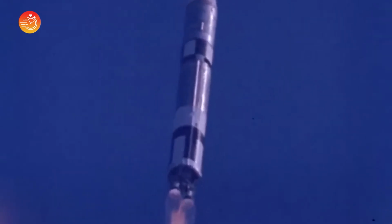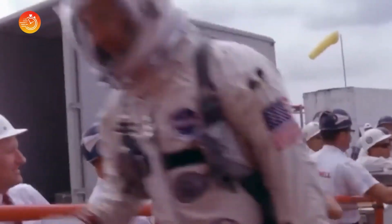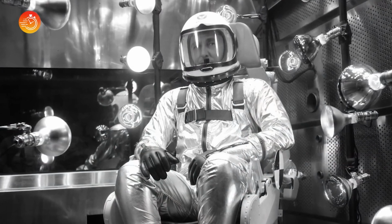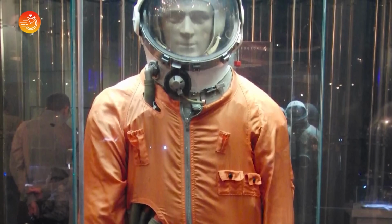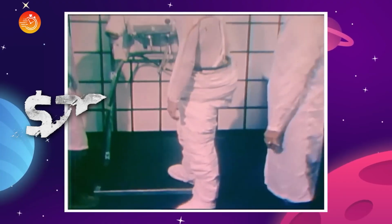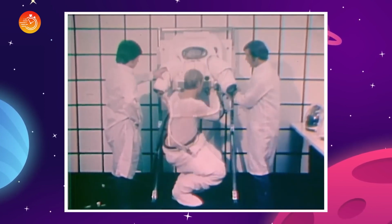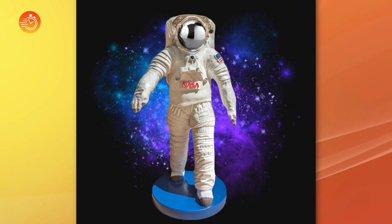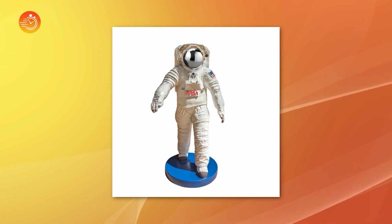Those spacesuits were originally made to last 15 years, but it has been more than 40 years of being in use, and now they are well above their retirement age. Plus, there hasn't been any new addition of a new spacesuit, and NASA is now running out of mission-ready suits in working condition. Since 2009, NASA has invested $200 million in new suit development, unveiling the X-EMU prototype in 2019 for its upcoming Artemis program. But it's far from having a whole fleet ready to be worn by astronauts on space missions.